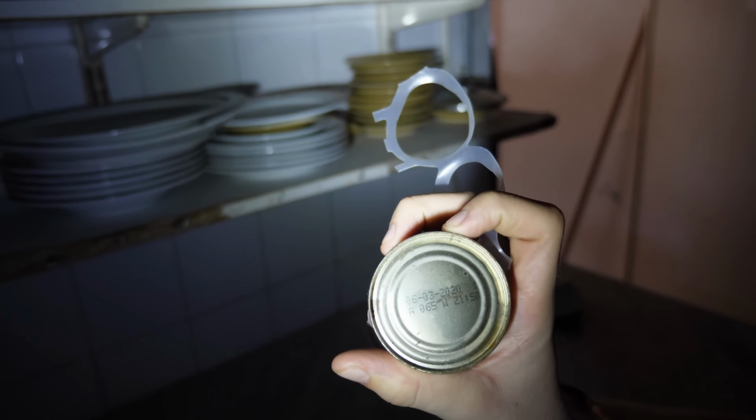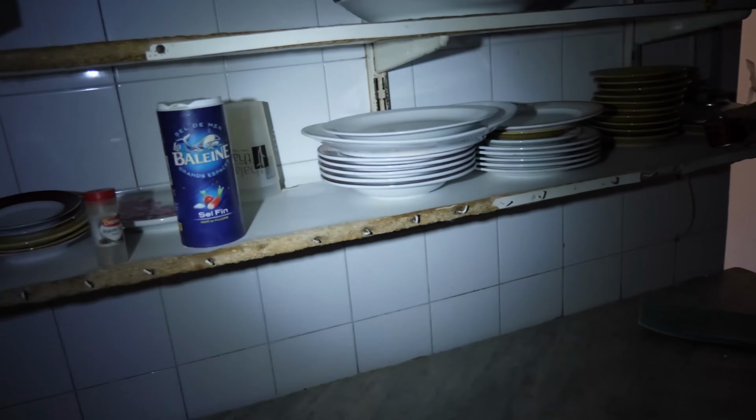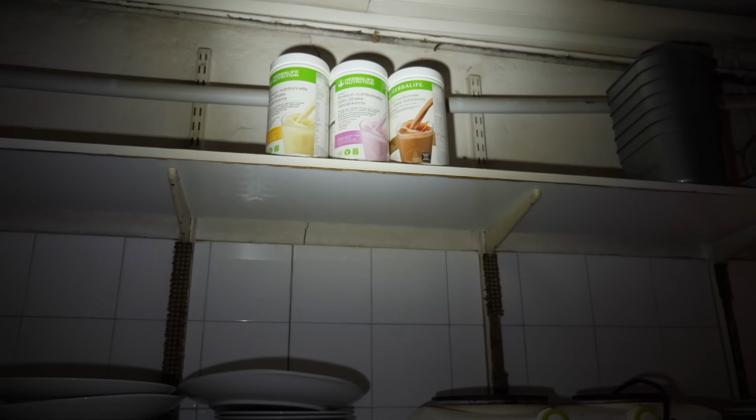Tomato paste. See, I told you, it's been 4 or 5 years. This one isn't good anymore, although it hasn't swollen. You have salt, pepper, everything you want. There are shakes, Herbalife, nutrition. That's for weight loss and follows certain diets.